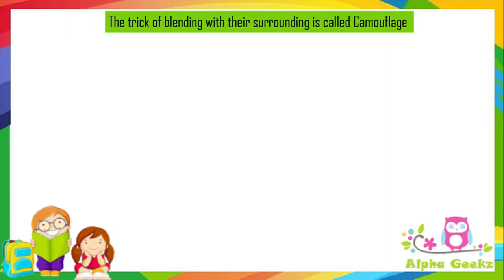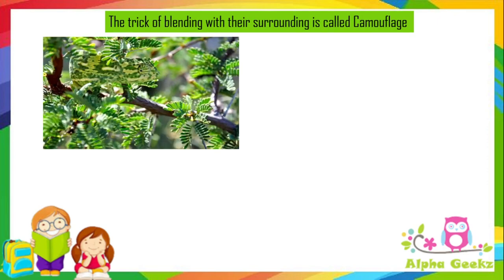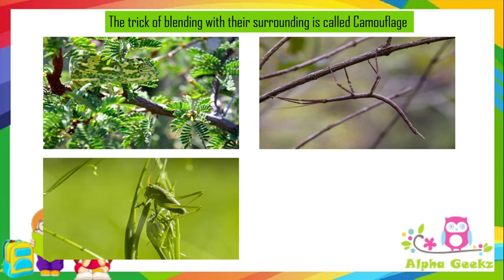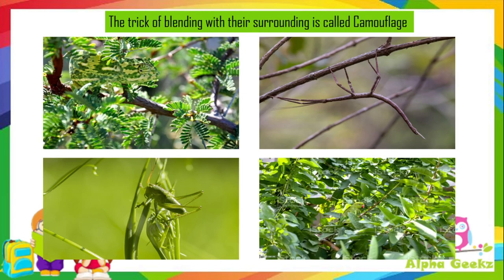Another important defense mechanism used by many animals is camouflage. Camouflage is nothing but the trick of blending with their surroundings. A chameleon can change its body color according to its surroundings. A stick insect looks almost like a twig. A grasshopper is difficult to be noticed if it is sitting on a green leaf. A parrot also gets hidden in the leaves of the tree because of its green color.